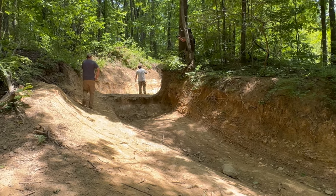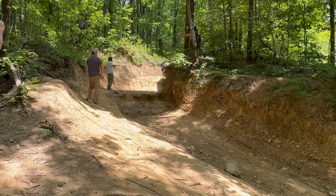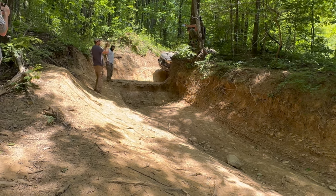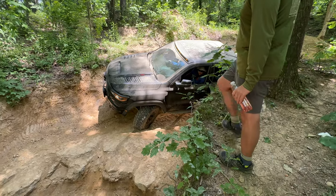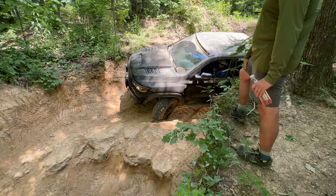Here it is from a different angle. You watch that guy up front, Brian, for perspective on how high he is. Holy cow. He took it way too high. Just nice and slow. Let's come off of here. You're going to start to level out. So slow, about 2 feet forward.